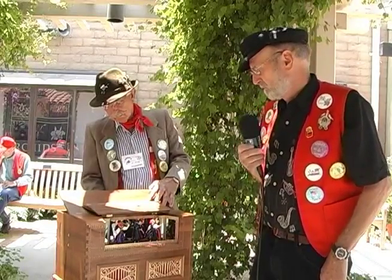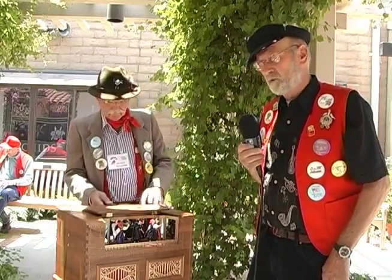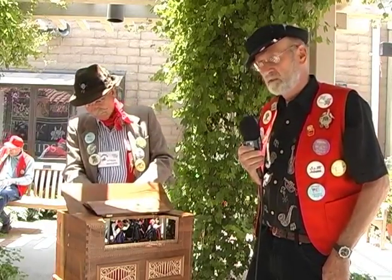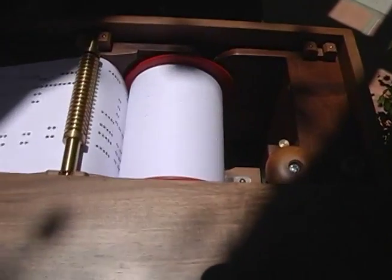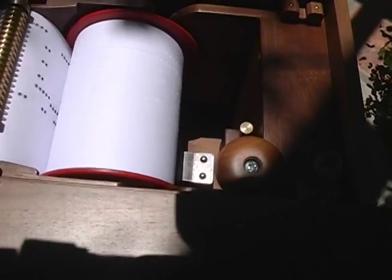Waldkirch was a center for organ building like this for actually over 200 years. This is a roll-operated organ. Roll operation came along around 1900.